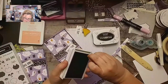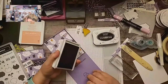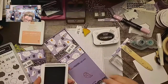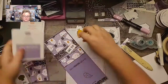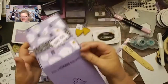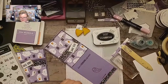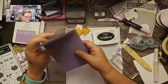Add a little bit. I know that we don't have these sponges. You can use a dauber. You probably have a sponge. And I'm just adding a little bit so that it kind of matches the front. How cute is that? And then of course I'm going to add some more Lucastella to his cheeks. Okay, so that's on this side. And now we're going to build our inside.